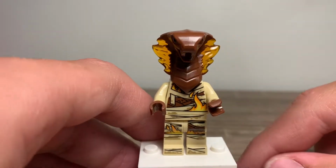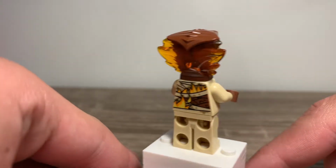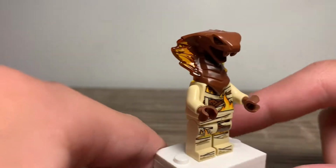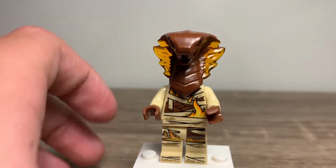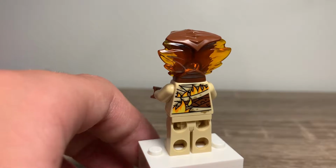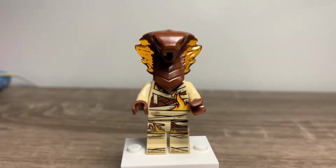And here's the Pyro Destroyer again, just without all the armor pieces and weapons, and now you can see the torso and the leg printing a lot better, and it looks so cool. I love the flames on it, and it looks awesome. These are really cool minifigures, and it's great to get one in such a cheap set.